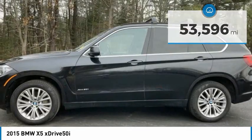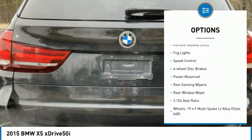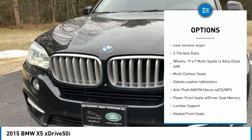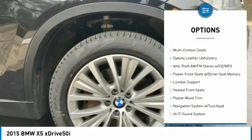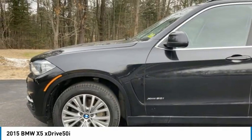Here are some of this vehicle's great options: electronic stability control, brake assist, traction control, remote keyless entry, fog lights, speed control, four-wheel disc brakes, power moonroof, rain-sensing wipers, rear window wiper.